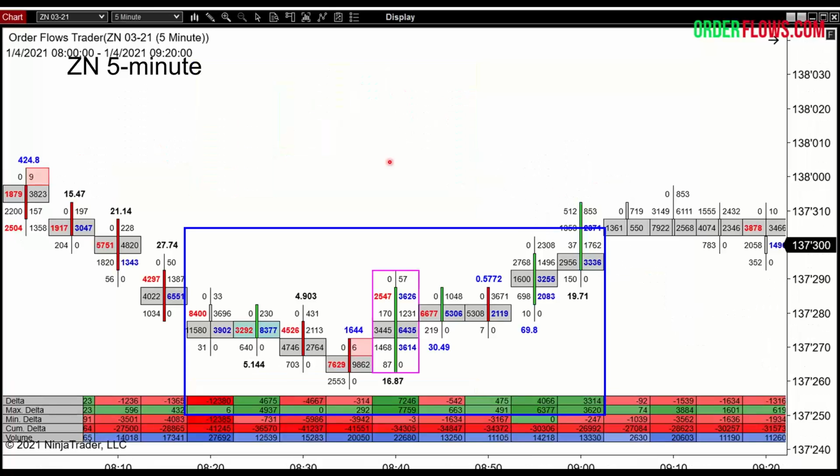This is 10 years yen on a 5-minute chart. Now you see the market's coming down, right? Hard negative delta, minus 12,000. Negative delta, minus 4,000. Yeah, you had some buying coming in here, plus 4,000, which sort of wipes this out. And then a little bit of selling, right?